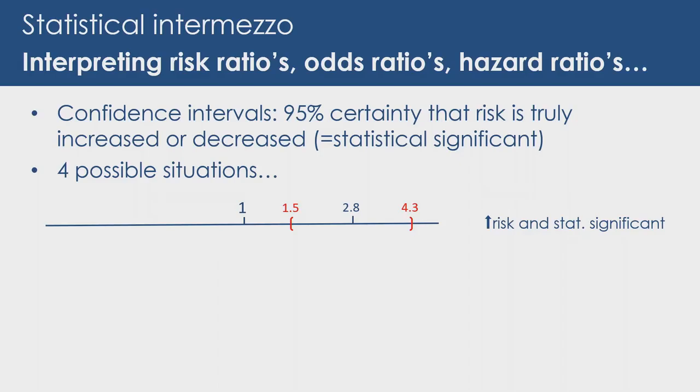Is the relationship between chlorhexidine oral care and mortality really 2.8? I don't know. But what we do know is that the true effect is somewhere between 1.5 and 4.3 with 95% certainty. And then we say, well, the point at which the chance is equal, 1, is outside this confidence interval. In other words, the confidence interval takes distance from the point where there is no difference at all. So, and then we say it's statistically significant.